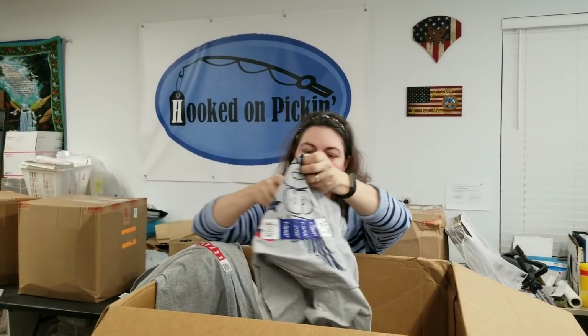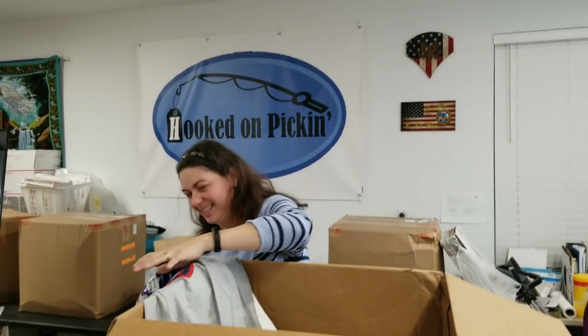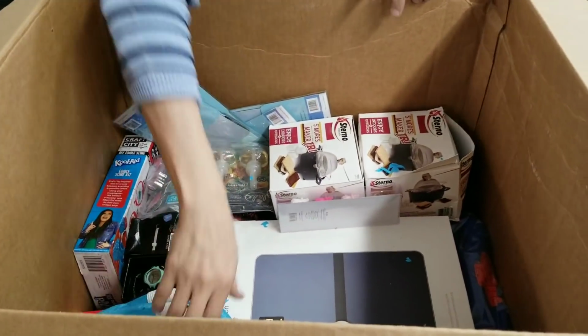Oh, here's one that says USA on it. That one is $6.99. It's a t-shirt, not a polo. They charge you $2 more for the decal. For being patriotic. $2 more dollars from you because you love America. All right.